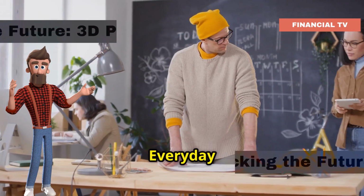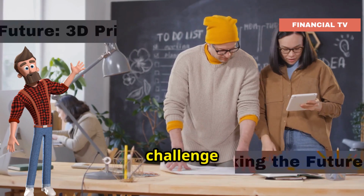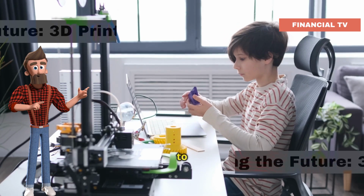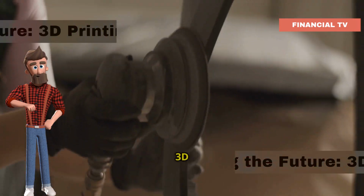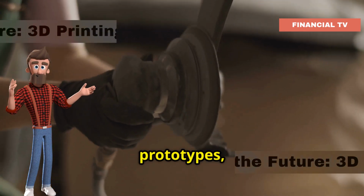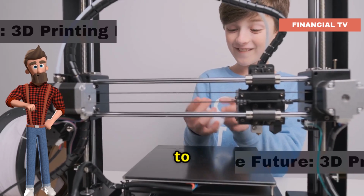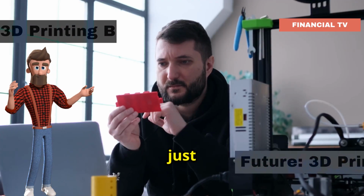And of course, the everyday innovator. These are the tinkerers, inventors, and problem solvers who see a challenge and immediately start thinking of solutions. You'd be surprised how many people have brilliant ideas for inventions, gadgets, or improvements to things they use every day, but lack the tools to bring them to life. With 3D printing, they can create handy solutions to everyday problems, test out prototypes, or even fix broken items around the house. Your 3D printing service can empower these everyday innovators to turn their ideas into reality, no matter how big or small.